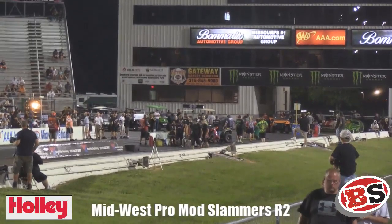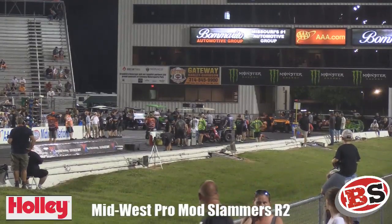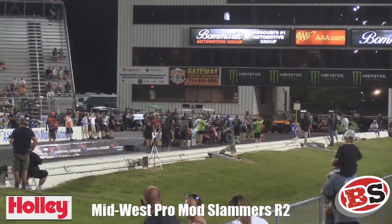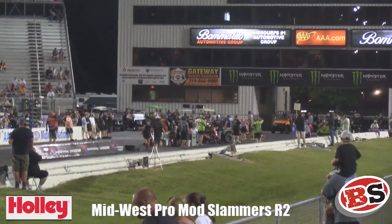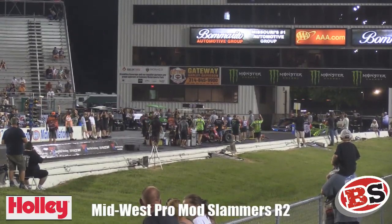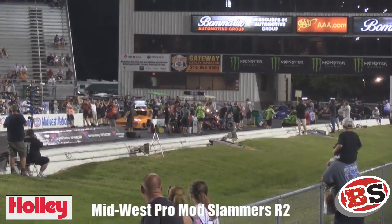Brandon Schweitzer and company, he's going through the paperwork to see what happened. But Tommy Cunningham coming back, he's got a tough deal to go here through this Slammers category because there are some fast guys left. One being this man on the right side, John Stoper, Neosho, Missouri based CUDA, 1971 Hemi.